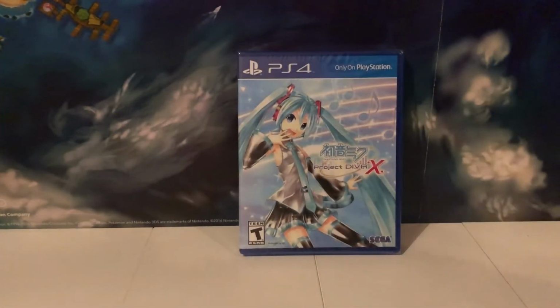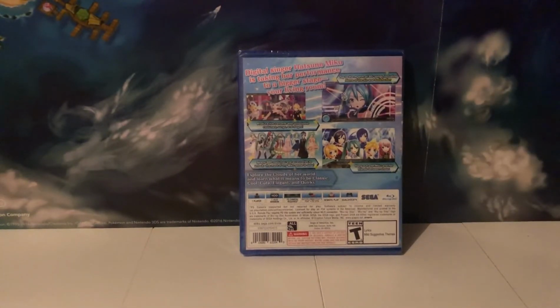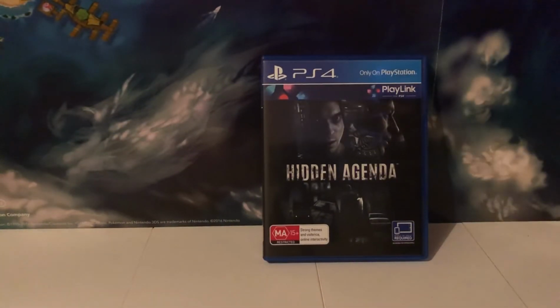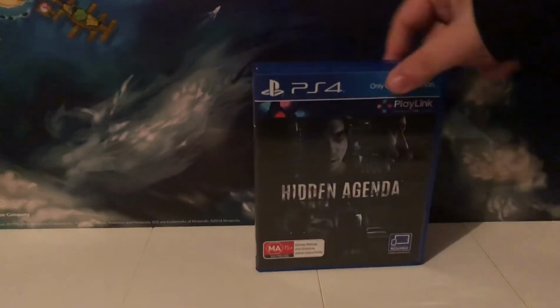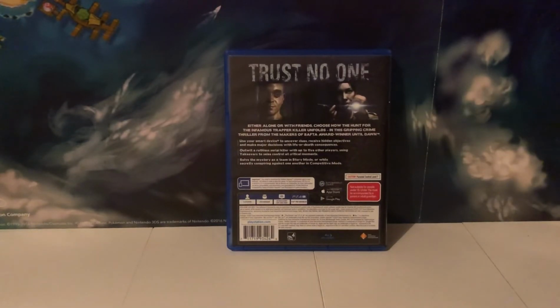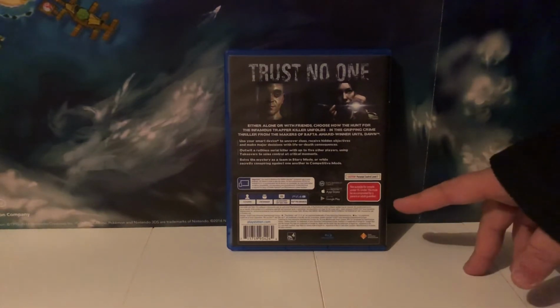And of course, Hatsune Miku Project Diva X. This is from Play Asia, and this is the American version. Hidden Agenda. Didn't know this game existed, don't know what it's about. I was flicking through the games at EB one day and saw it, and yeah, I ended up buying it. It was pretty cheap, it was only $12 on special, I believe, so yeah.